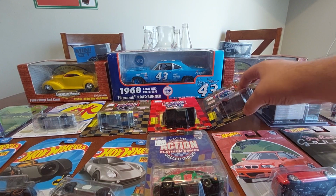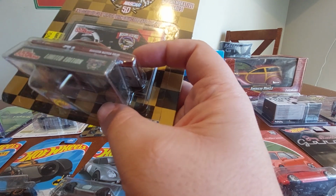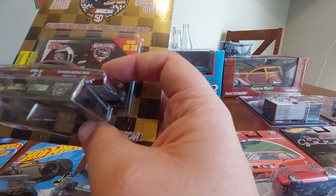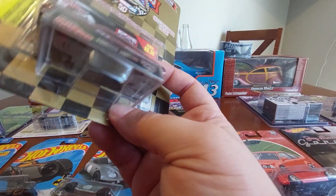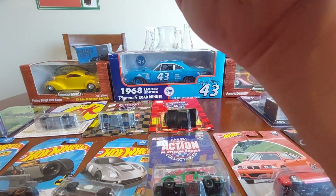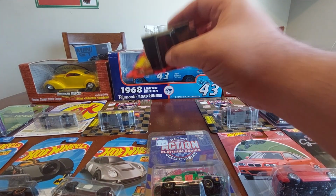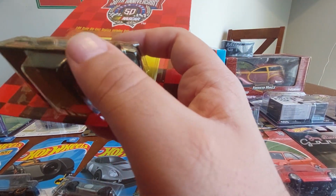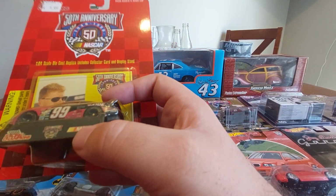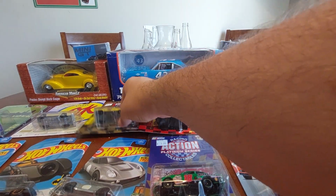Alright, so next up here is the Marvin Panch. Pretty cool. I collect these Racing Champions Legends pieces. I think these are pretty darn cool. And then there's this guy right here, the Exide car. I didn't pay a lot for these. These were the less expensive ones that they had at the thrift shop.